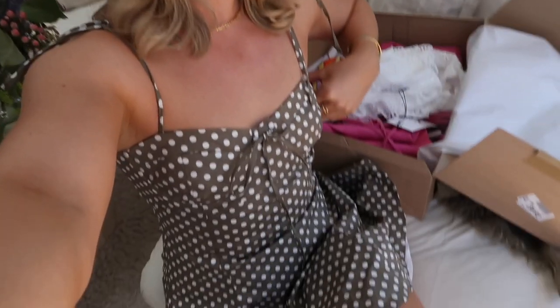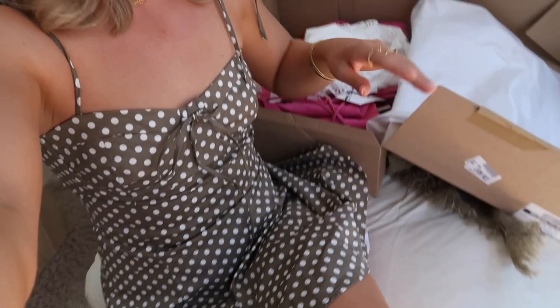I've got my cute little summer dress on today. This is from Revolve. I literally wanted this dress for so long, like years, and it always sells out, and I managed to get my hands on it in the lockdown, and now I'm able to wear it out on this beautiful sunny day. But I'm actually in a really good mood today. The sun is shining, and I have a really nice day planned, so I'm actually gonna go and get my nails done.